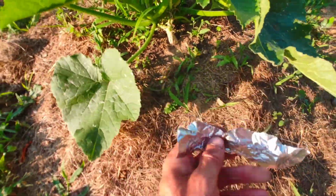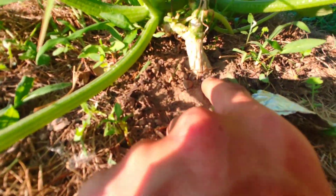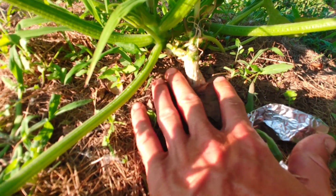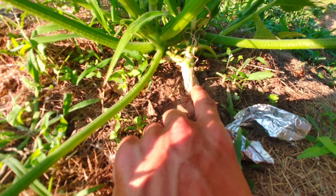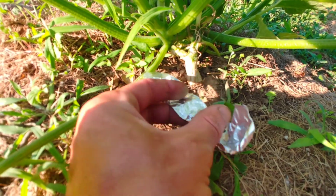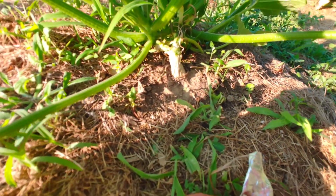So the internet says you take this foil and you wrap it around the base of your plant all the way to the soil, and then backfill the soil a little bit. Since the squash vine borer lays its eggs at the base of your plant, it will not be able to do so if you have this in place. So I'm gonna wrap this up and we'll see what she looks like.